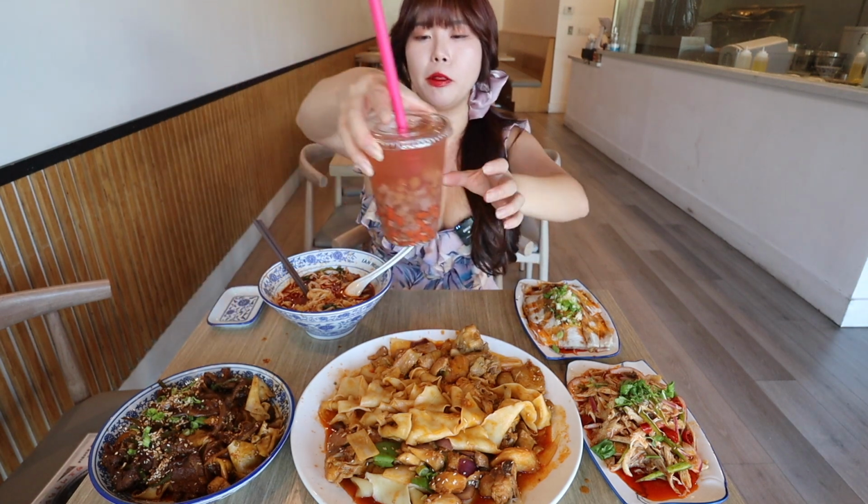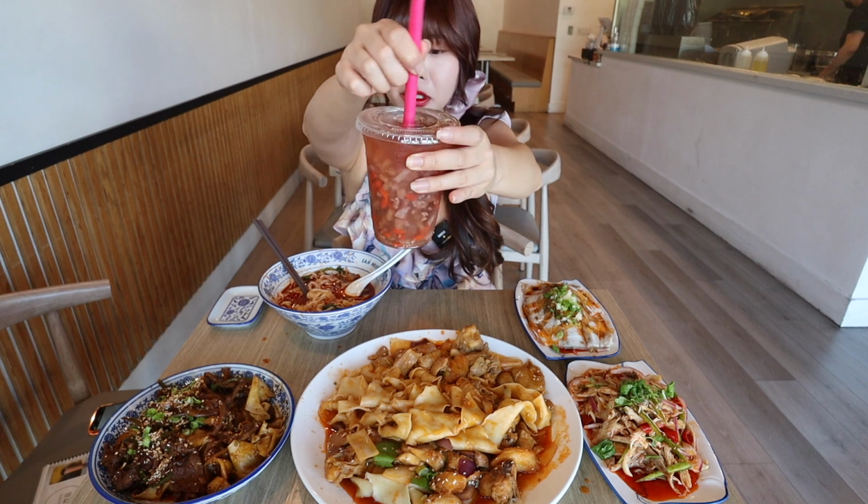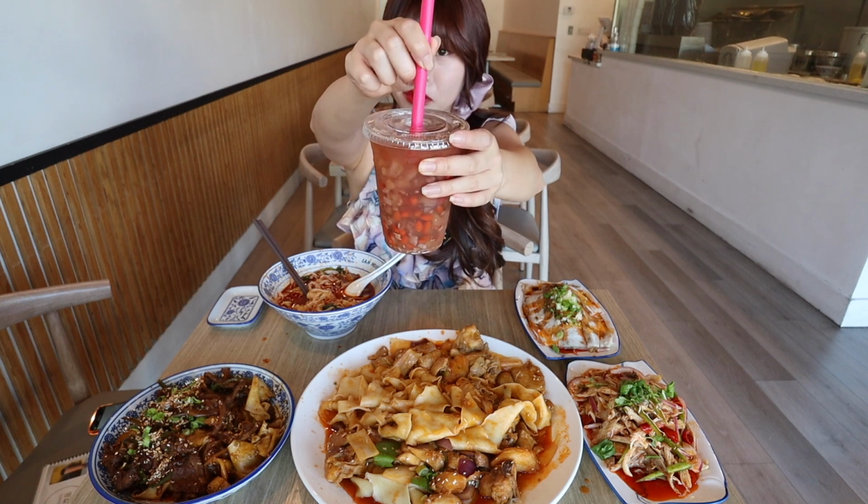Ooh, this is pretty spicy, so I'm gonna try the house drink. There's goji berries in here, strawberry, pineapple, and fermented rice.